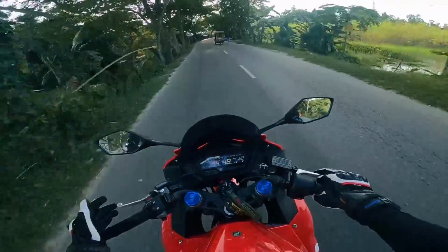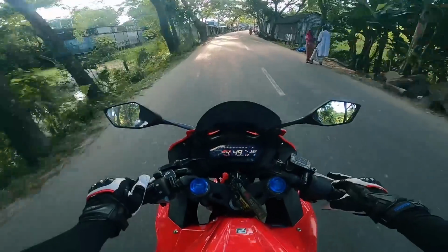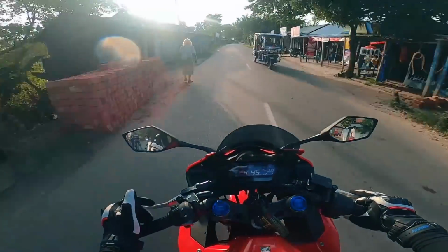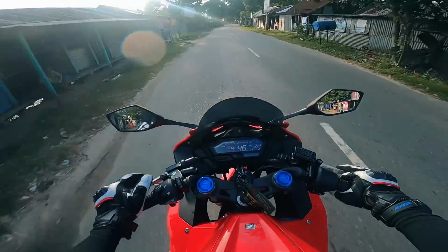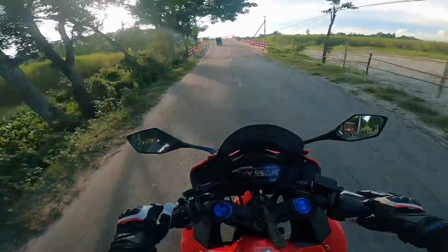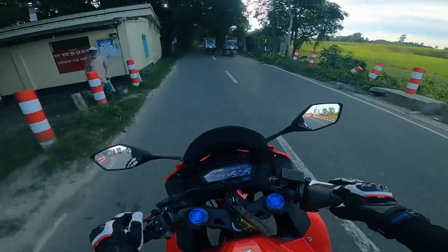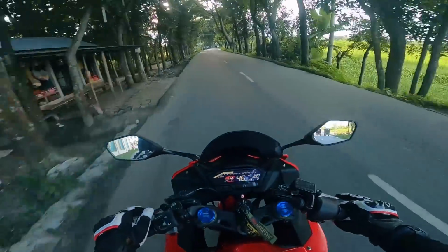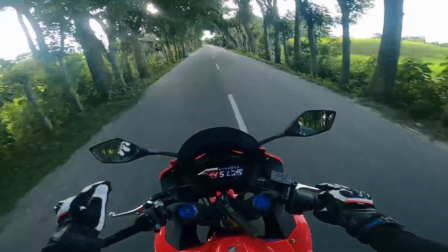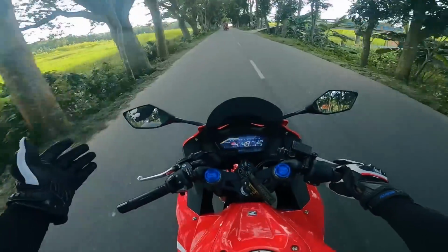The second significant change, you can say, is the upside down fork, which is from Showa, a very popular and famous brand. They usually make suspensions for all the bigger bikes, and it's really good to see it in a 150cc bike. And I have no complaints with the suspensions. I've been riding it for some time now. Last month I think I rode it for about 2 hours or so, and today another 2-3 hours. I don't know what is the best standard for suspensions. I think it's pretty smooth, pretty stable, and it looks great.